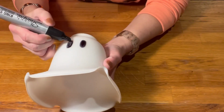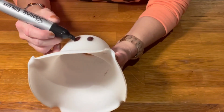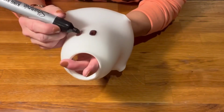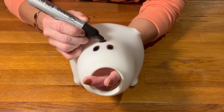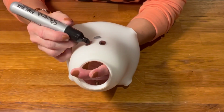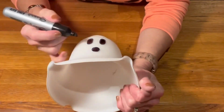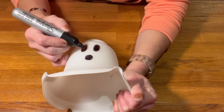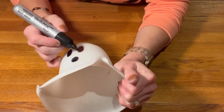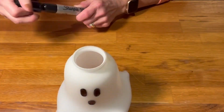And because I'm a teacher, I always have Sharpies. Sharpies are in my school bag, my purse, my desk at home and at school. And so this black Sharpie is all I needed to create this darling little ghost. And I kept it simple. I just kind of kept adding to my little eyes and my little mouth. So cute. Tried to get it as straight as I could, but it's a ghost, so it doesn't have to be perfect. And so, ooh, scary.